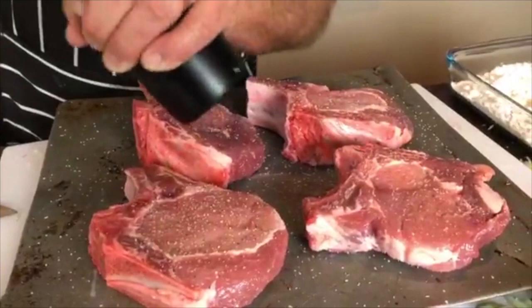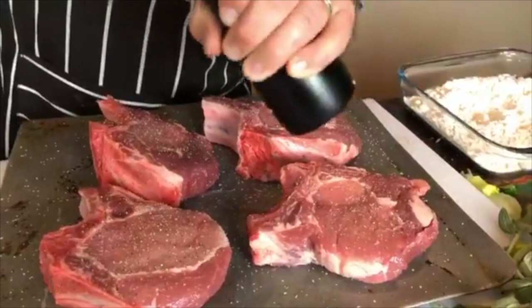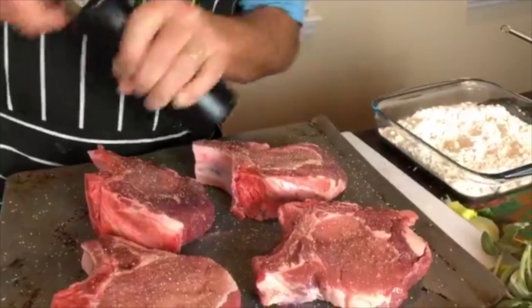All right, some more salt and pepper. Now, when I'm through salting and peppering these, I am going to put my pan back on the heat.